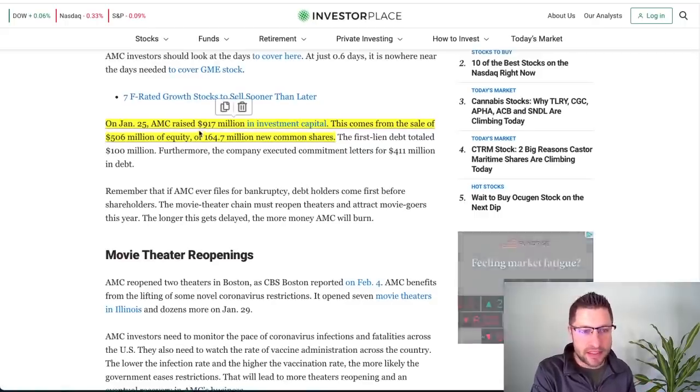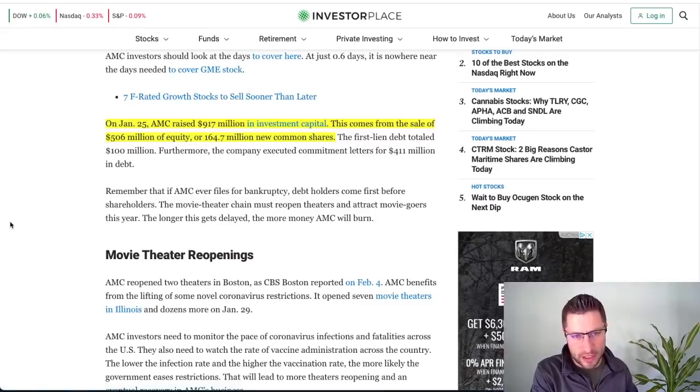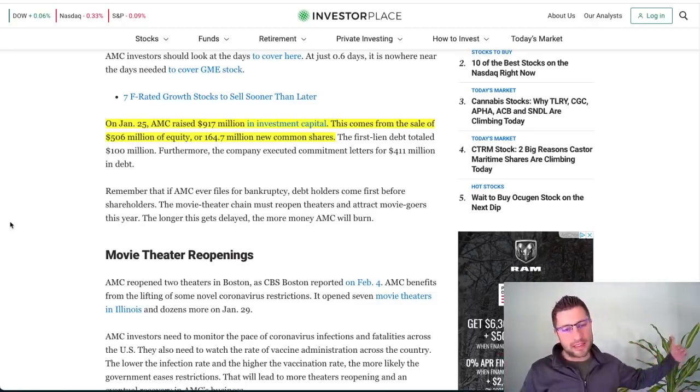This kind of just reiterates, guys, what I had said about them raising the $970 million in investment capital. It comes from the sale of equity and the 164 million new shares. I will point this out, guys. If AMC does another share dilution, another issuing, it's going to dilute them as well, and it's going to drop the price. At this point, I don't believe that AMC would do it because the stock has already been taking a beating, okay?